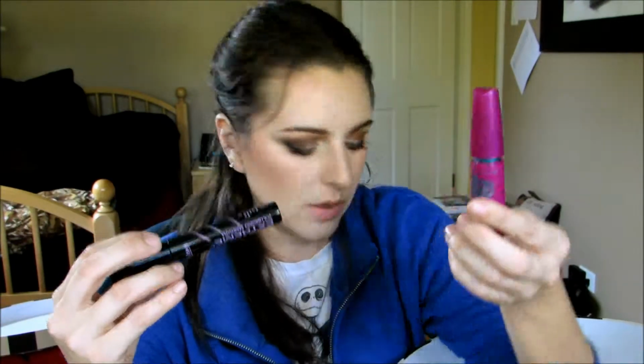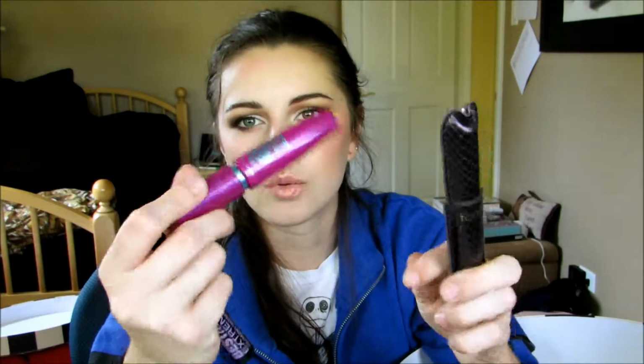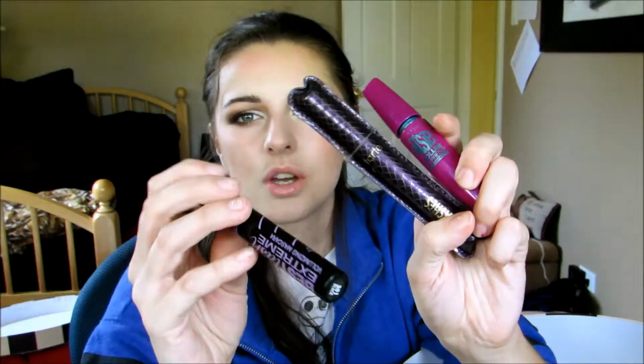So another thing I have is a couple of mascaras. These I didn't use up, they just got really old. Actually, this one as well. This one was about a year old. I really liked this. It's a really good waterproof mascara if you like waterproof. And then this one is the Jordana Best Lash Extreme. So I am just getting rid of these because they got to the point where they were too old. And I did like these two.